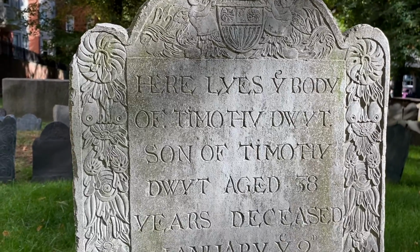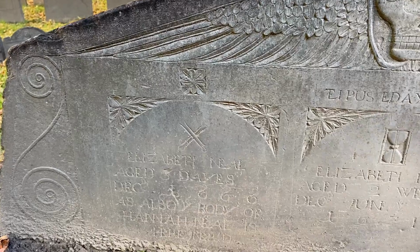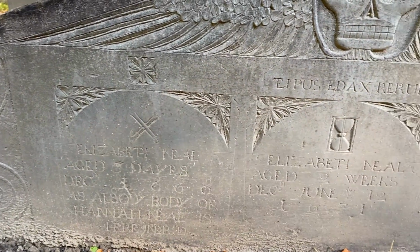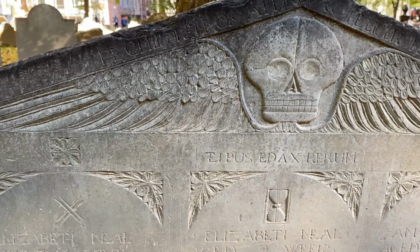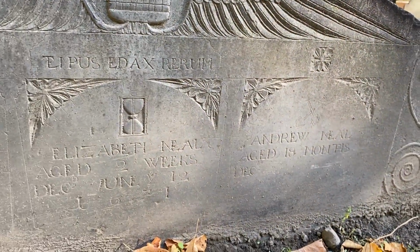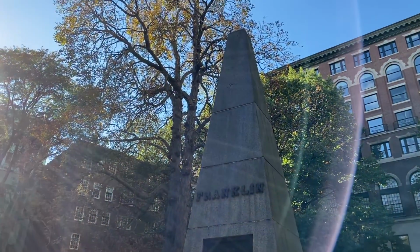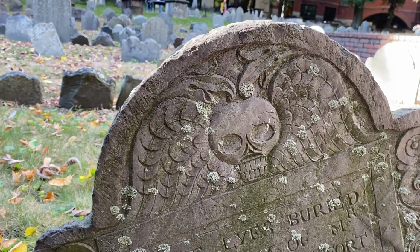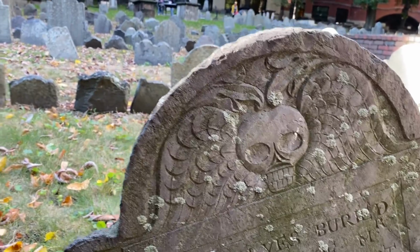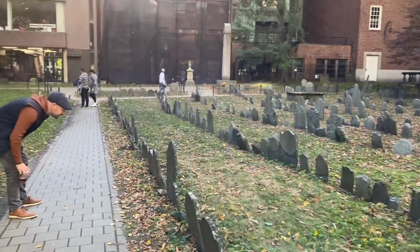So now we are at the Granary Burial Ground. This is the grave of Benjamin Franklin's parents. So many of these graves have skeletons at the top of the headstone. I'm gonna have to look that up, see why it's like that.